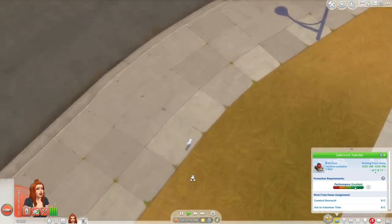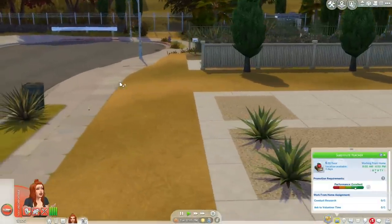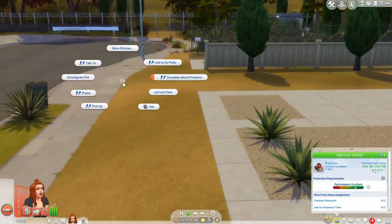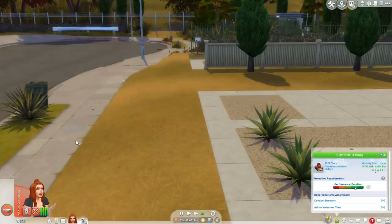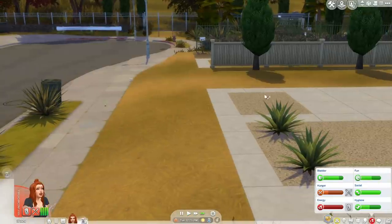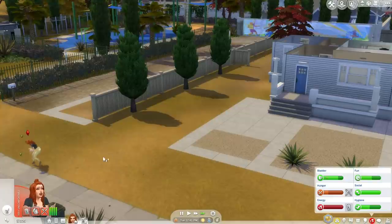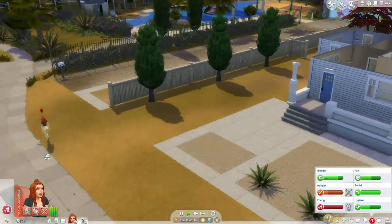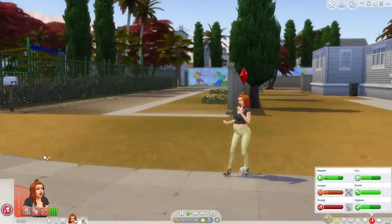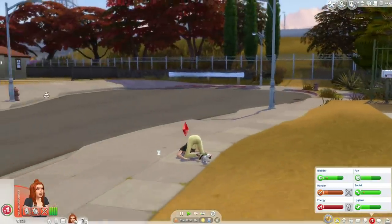Where is she? What are you doing? Someone's gonna take you. Who wouldn't take a cute little puppy just walking down the street? You'd think, oh my gosh, she's run away. Okay, pick up. Okay, that's enough hygiene for the day. I also need to do my work. Oh, I just fell asleep. Ugh. No. Okay, we're not getting anywhere.